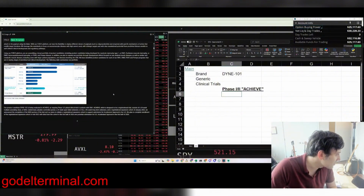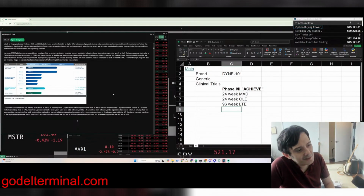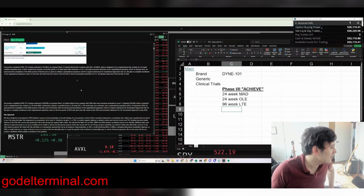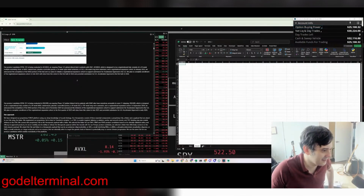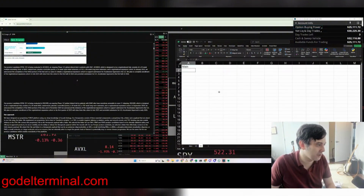Anyway. So this is a 24-week MAD period, 24-week OLE, 96-week long-term extension. But no, is there not a placebo? See, the problem with Sarepta is that they've pressed the FDA so hard that it's now kind of expected that you don't have to do a placebo-controlled trial for a severe rare disease, and that's just not fair or correct or right. Like that's bad. We need that.